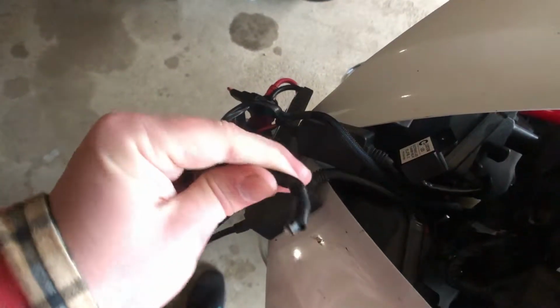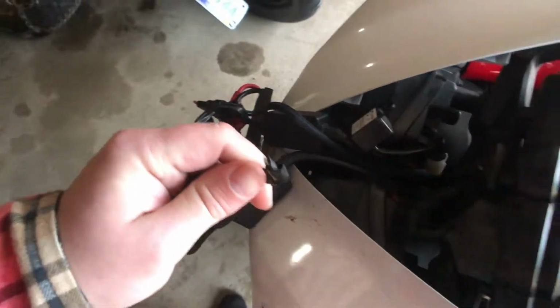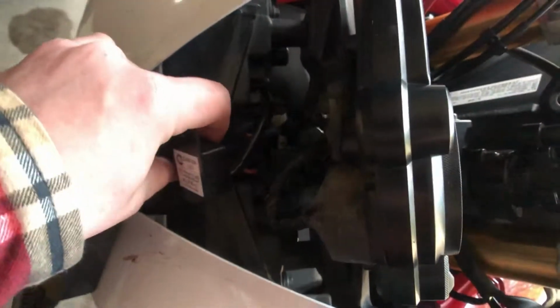Can't get to it at all. And then I realized that this wire, when I pulled all this stuff out, is actually ripped. So I'm gonna try to figure out where this goes to, and that might solve my problem. But I can't get to anything because everything's either zip tied in there.